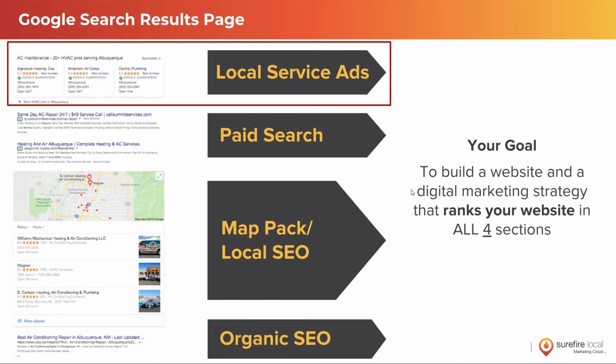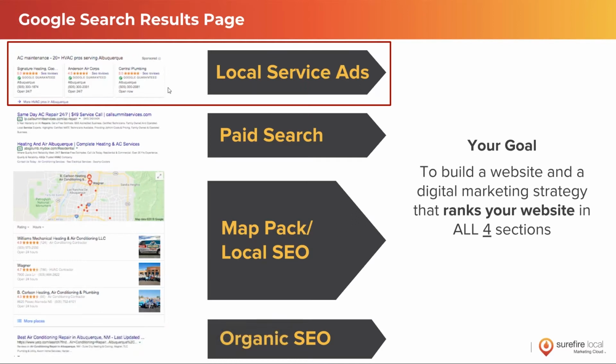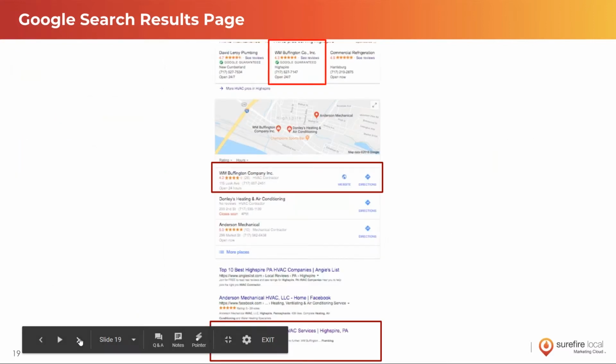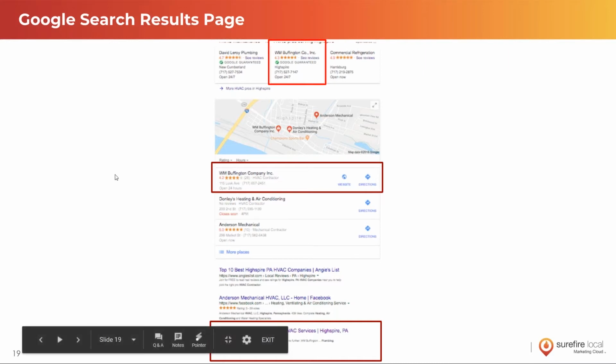So we have local service ads, which are actually pay-per-lead ads instead of pay-per-click ads. Then we have the pay-per-click ads down below that. Then we have the local pack, and then finally the organic listings at the bottom. So maybe you say that your goal really is to build a website and a digital marketing strategy that ranks for all four of these sections, assuming this section is in your market, and if it's not, it may be coming soon. So keep an eye out for that.